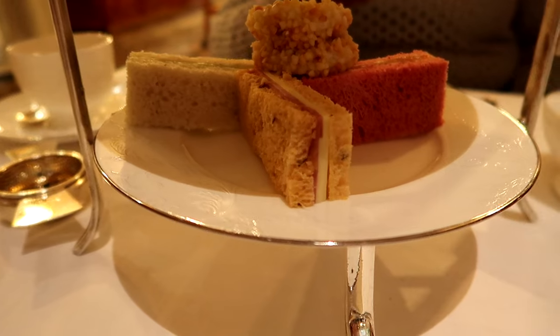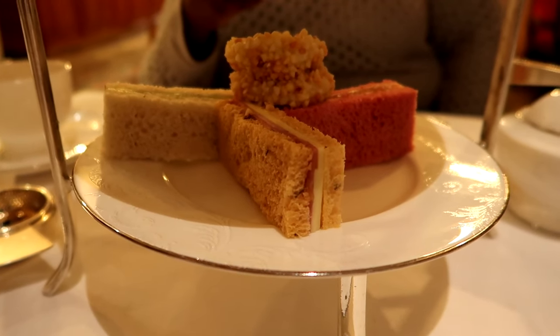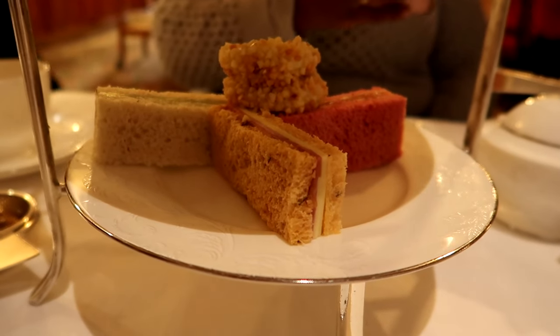If we come to this section over here, we have the ham and cheese sandwich, but it ain't no classic. This one is on sun-dried tomato bread, and it has tomato chutney inside as well. Oh, wow. Tastes the equivalent to a pizza, it's very yummy. Nice.